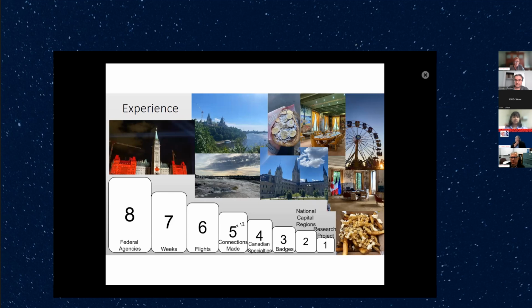So this slide is just one example of the presentations that one of the students completed at the end of this project, highlighting the international and cultural aspects of their experience in Ottawa, along with their short research project that they completed during the time. With that, I will turn over to my colleague from DRDC, Dr. Giovanni Fusina, to talk a little bit more about the actual research projects.